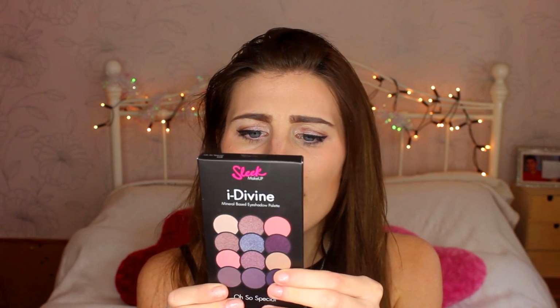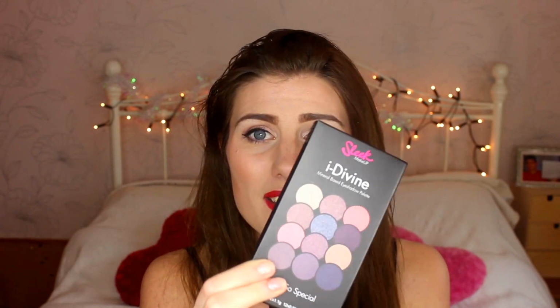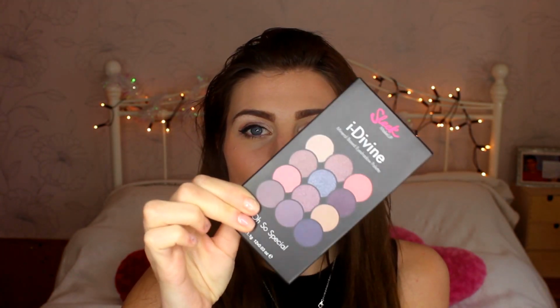and I love it, and it's just got loads of pinky shades in it. There's a couple of purples, beiges. I just think the inside of these look insane, so I can't wait to use this. I bought these ages ago and they've been sitting on my side still unopened because I refuse to open them just so I can do this haul. So that's what the colours look like on the inside, if you can see that. Oh, I'm so excited.